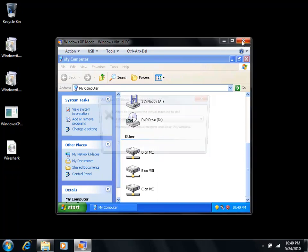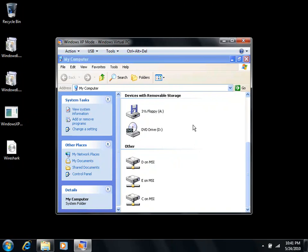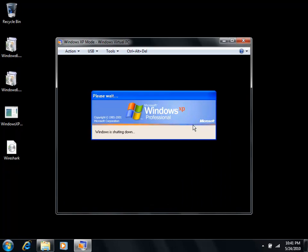Now I'm going to close it by clicking this red X. And here we'll get a pop-up box giving us the three options: hibernate, shut it down, or simply turn the machine off. Now, we can hibernate this machine, which I'd ordinarily do when I just wanted it shut down out of the way, as it will make starting this machine back up a lot quicker. We can shut it down just as we would any normal Windows XP machine, or we can effectively kick the power cord out of this virtual machine by just turning it off. So I'm going to choose shut down, and we'll click OK. And you'll see inside here that the Windows XP virtual machine is just going to shut down just like a regular XP machine would.